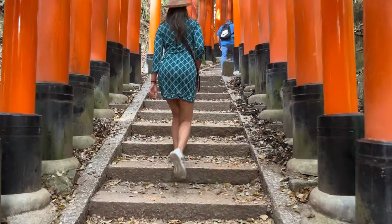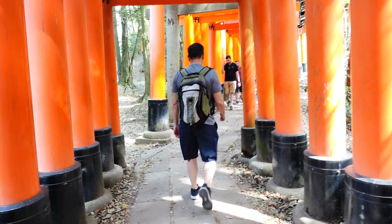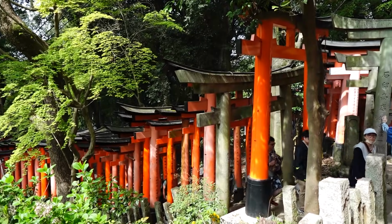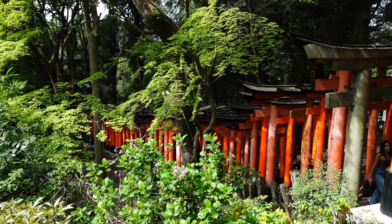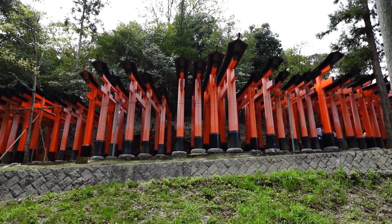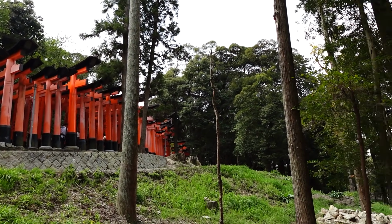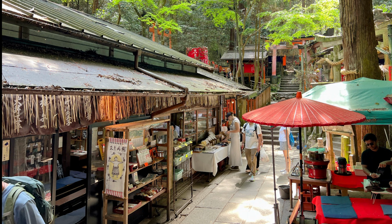Along the way, there are multiple smaller shrines with stacks of miniature torii gates that were donated by visitors with smaller budgets. There are also a few restaurants along the way, which offer locally themed dishes. And if you prefer not to deal with daytime crowds, the Fushimi Inari Shrine in Kyoto is open 24 hours a day, and the gates are illuminated at night, creating a mystical atmosphere.